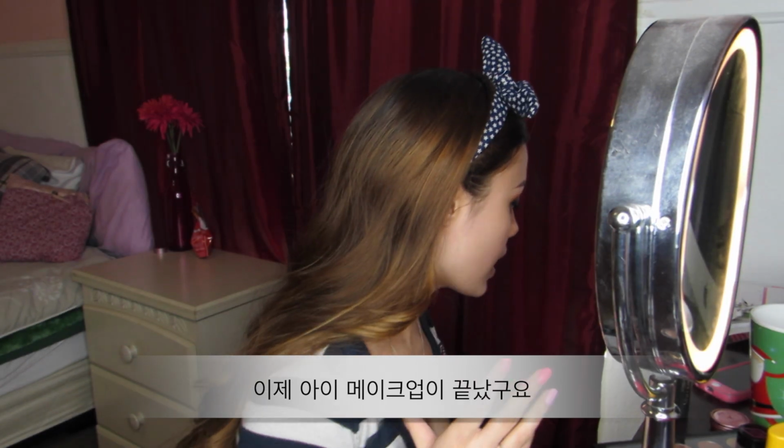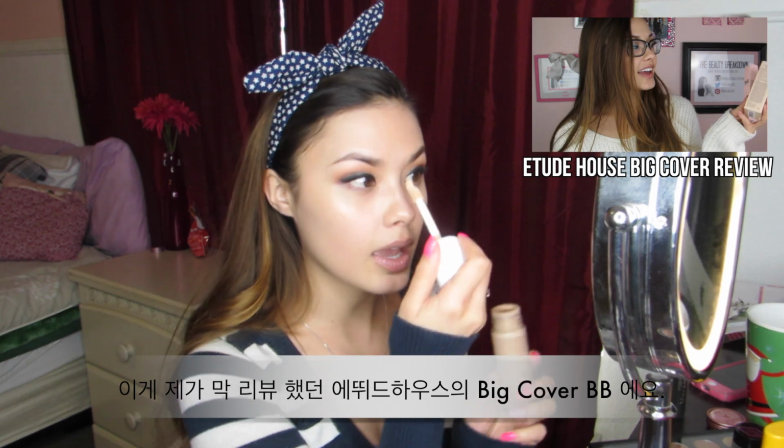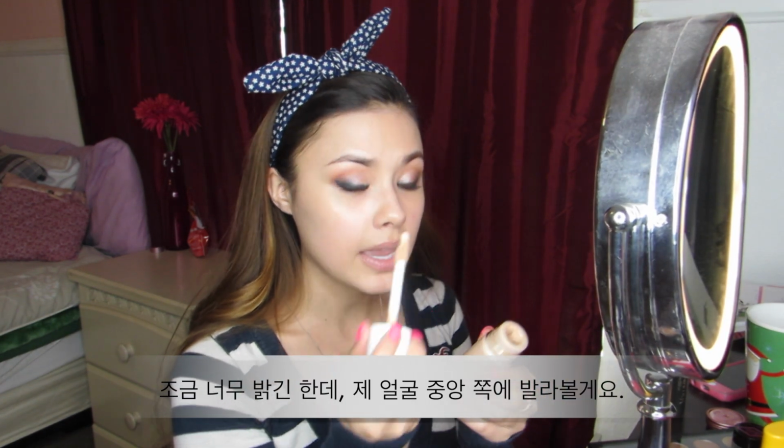Okay, so now that I have applied my mascara and finished off my eye makeup, I'm going to go ahead and move on to my face makeup. This is one that I just reviewed recently and I have a first impressions on it. It's the Etude House Big Cover Concealer BB, and this is too light for my skin. It's in shade 3 beige, I believe.